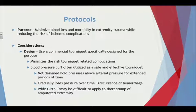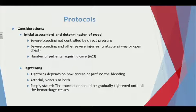Design. It should be a commercially available tourniquet specifically designed for that purpose. You want to minimize the risk of tourniquet-related complications. Blood pressure cuffs. Who has ever seen somebody with a blood pressure cuff on? Yeah, they can work, but they're not designed to hold pressure consistently over arterial pressure for extended periods of time. They gradually lose pressure, and you can have recurrence of bleeding. And the wide girth of them, they're pretty wide, might not be sufficient when you have a short stump. If you have a very high amputation either on the leg or on the thigh, you might not be able to get that on. So don't rely on the blood pressure cuff as your tourniquet. Get one of the commercially available ones. That's what they're designed for. That's what they're very good for.